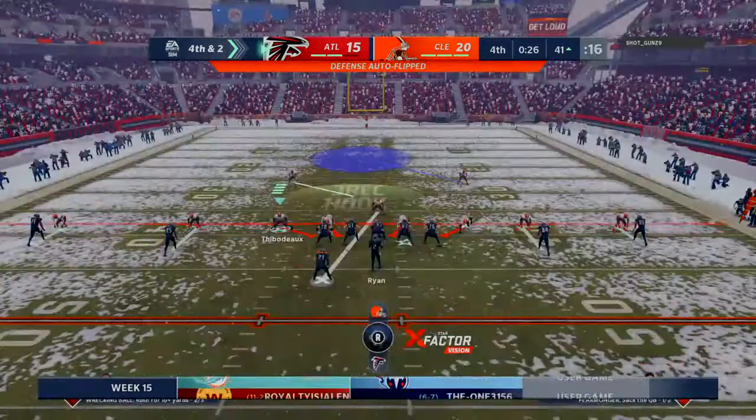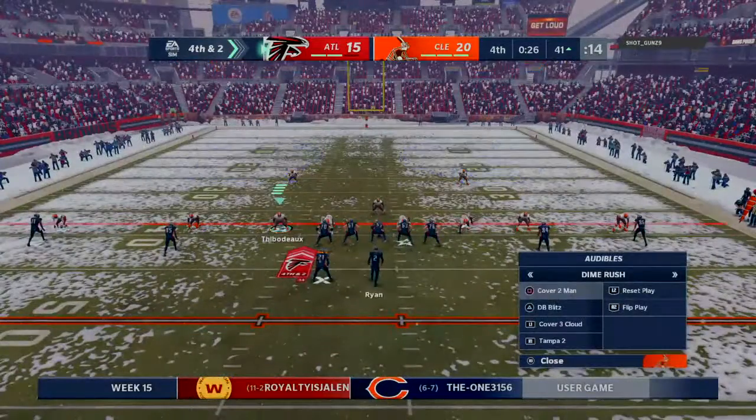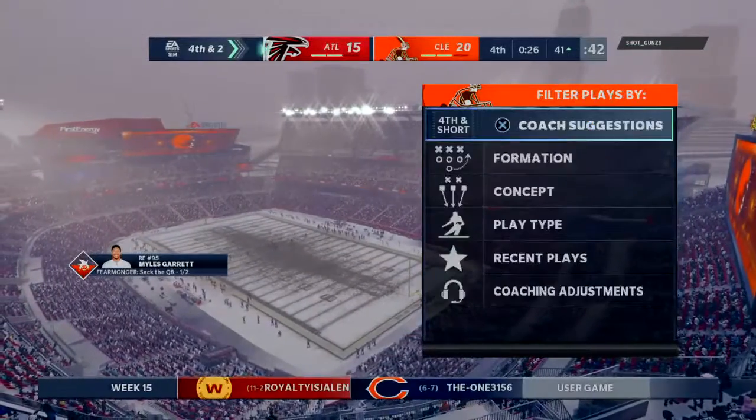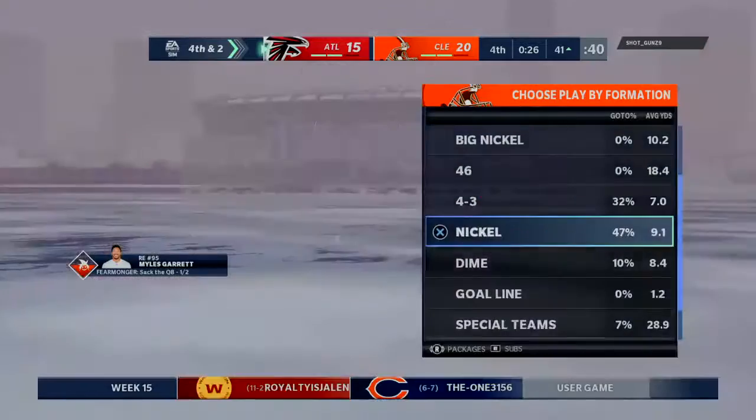And down by 5, they've got to go for it here on 4th down. Now the Browns will use the first of their 3 timeouts. That'll leave them with 2 remaining. We'll be back after this.